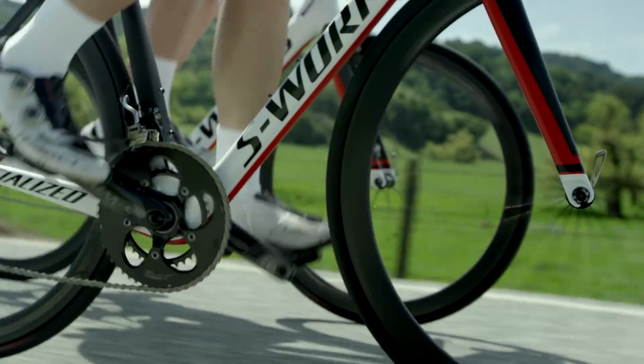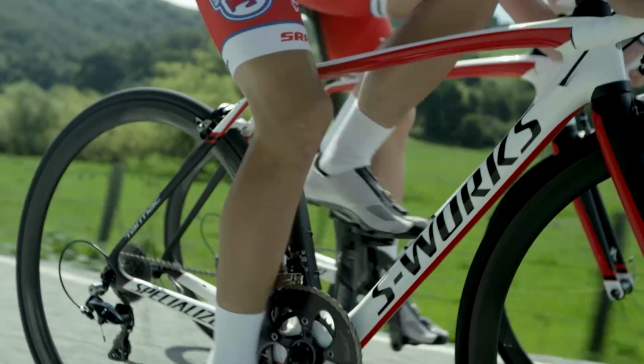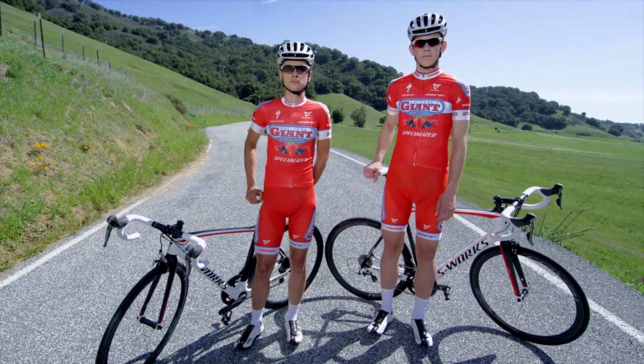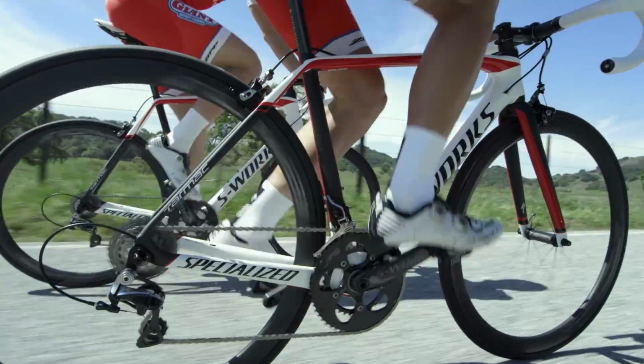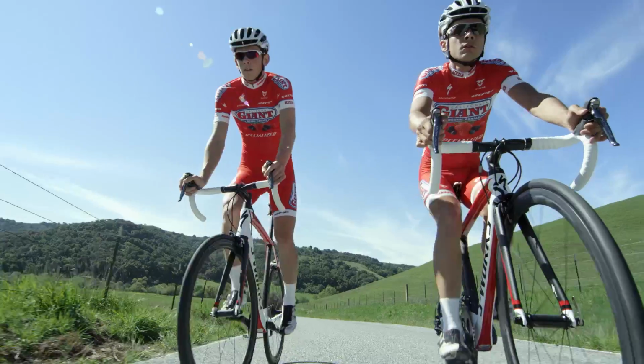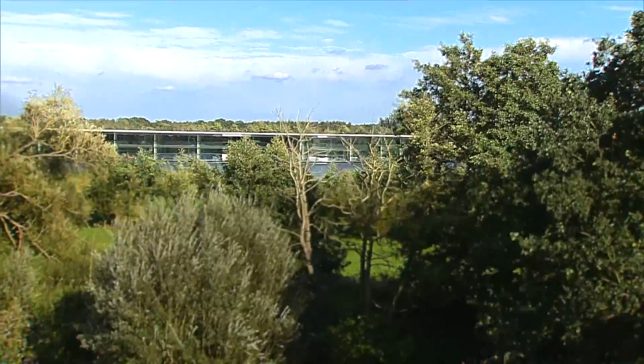Rider First Engineered is a different way of developing a bike platform. It's saying that a rider who's riding a 52 has a different set of needs than someone who's riding a 61. It's making sure that this bike performs at a level that we would expect across the entire size range.